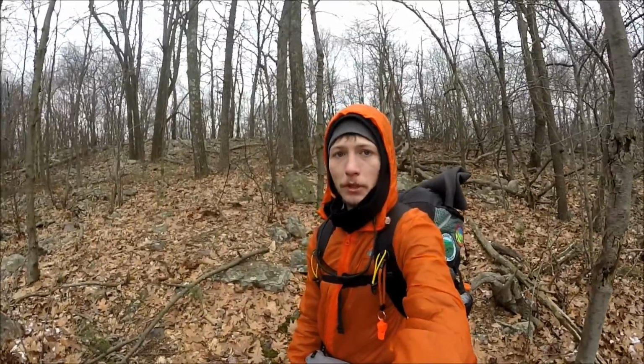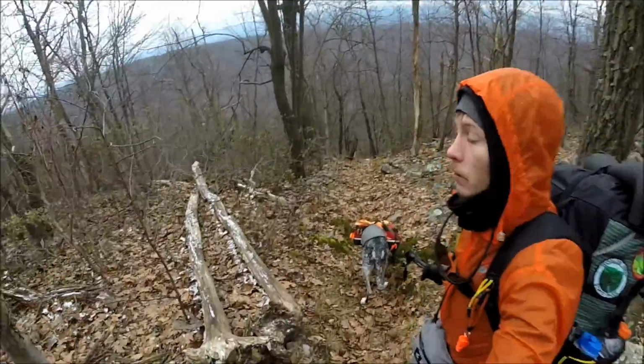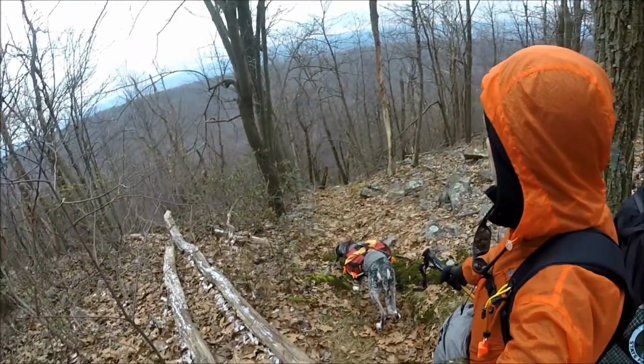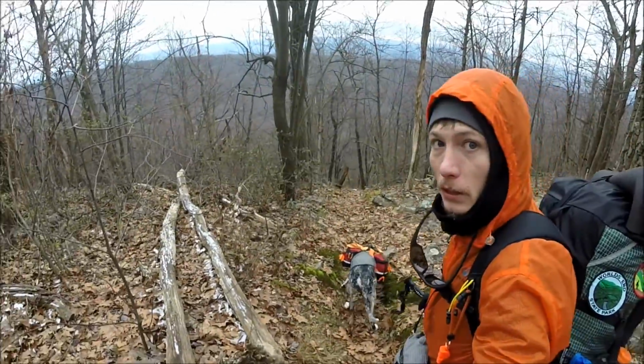Well, this is where we just came from behind me. And this is where we gotta go. I don't know if you could really tell by video, but that is steep. Almost looks like I need rappelling gear to get down it.